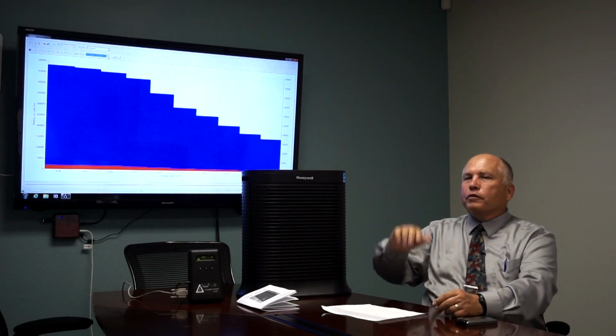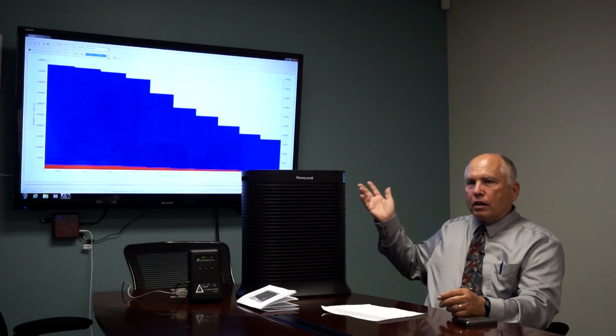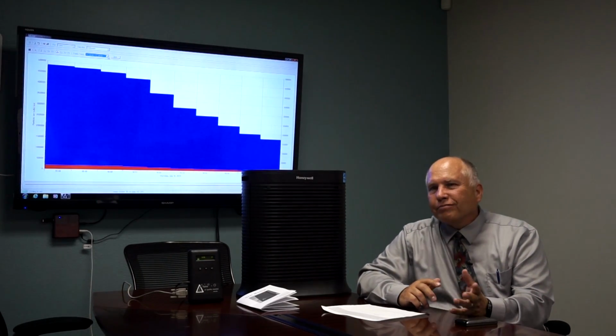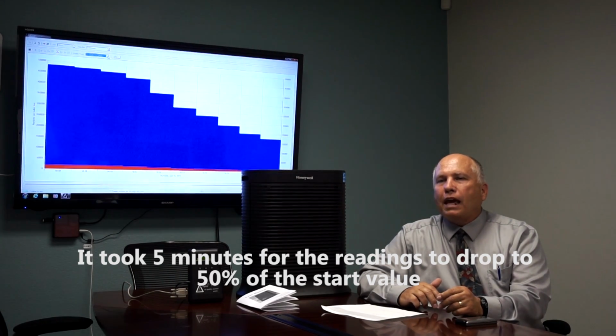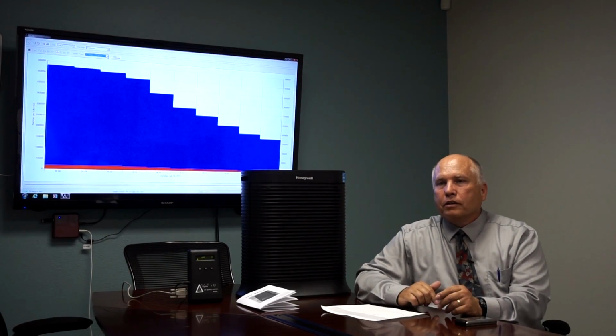Okay, we've run the test now for about 7 minutes, and as you can see, the particle readings have dropped more than 50%. I actually timed it using the readings straight from the Dylos monitor to about 5 minutes. But as you can see on the Dylos logger, it dropped in half its value in that 5 minutes.